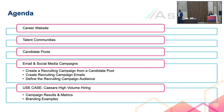One of the primary ways, and it's the method that Caesars was lacking at the time, and it's the whole point behind this story, is Oracle's talent communities. It's absolutely a feature, not only just to turn on, but to make sure you're leveraging appropriately so that you can really start to mine your talent better and send more targeted communications to different audiences with the built-in recruiting campaigns feature.